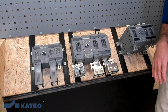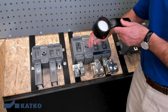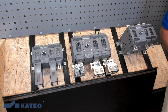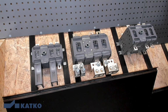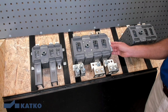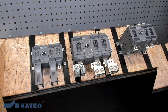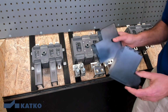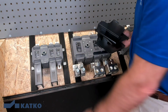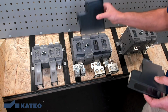We have accessories that come with the product. We have designed a new handle which looks like this, and that comes with both of these frame sizes. The auxiliary unit for both of these frame sizes looks like this, and it's installed on the side of the switch like this. Other important accessories are, for example, the shrouds. We have both high model and low model of shrouds depending on the number of conductors, both for this frame size and the smaller one.